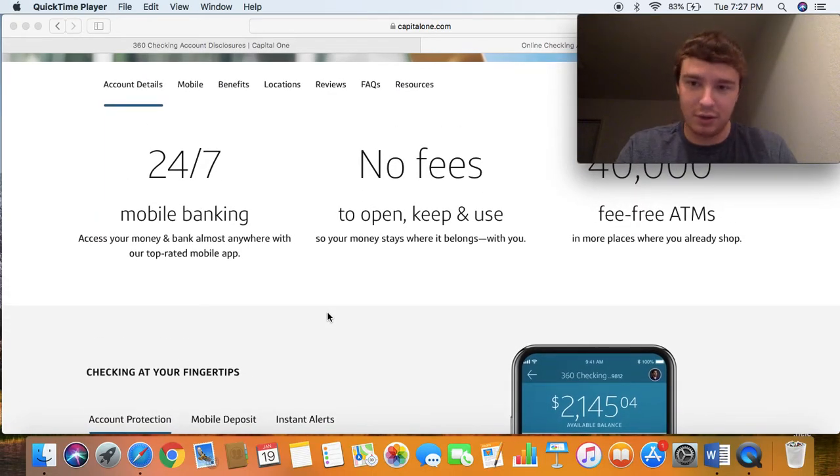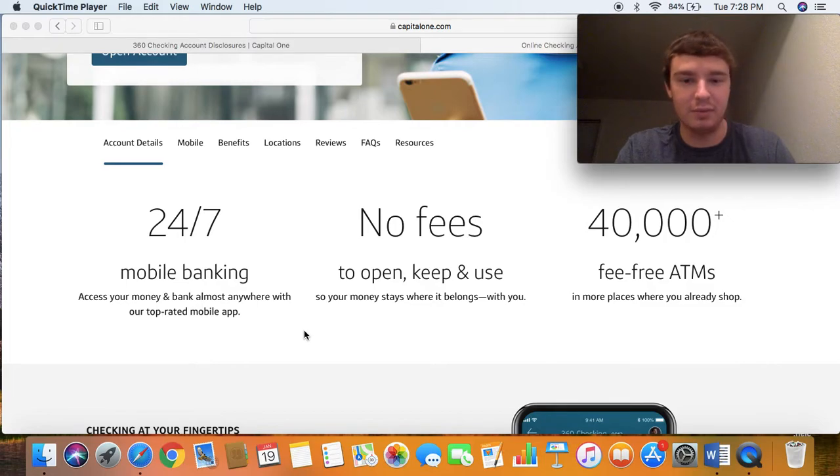One of the things that, again, I discussed on my Capital One video talking about their credit card, and it also applies to their checking and savings accounts, is their mobile banking app. It's very clean, very concise. You can do most of the things that you need to do on the app, and it's just real clean. It's easy to use, especially for somebody like me. It's perfect. It's no frills, but it's easy to use, and I really like that about Capital One.